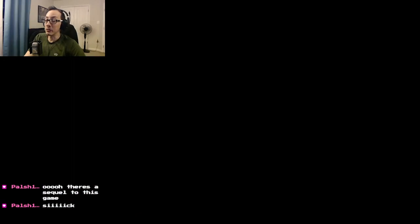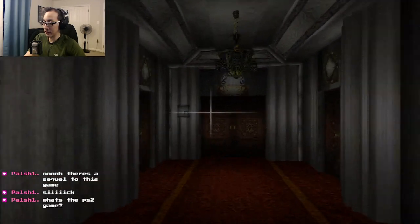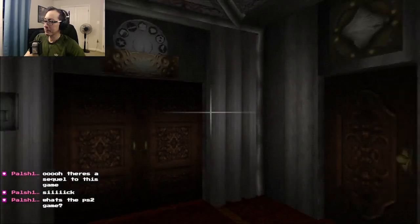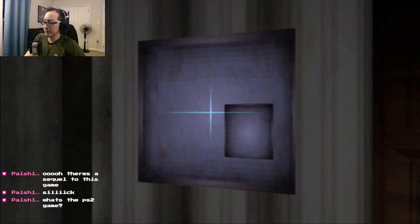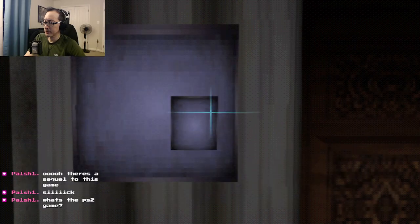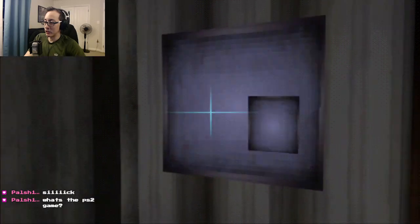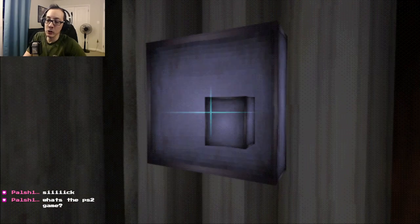Yeah, the sequel actually was not given an English release, so this is going to be a fan translated version. Yeah, I know. I wonder if it's some kind of control panel. I know. I'm trying to open this thing. What's a PS2 game? Echo Night Beyond.